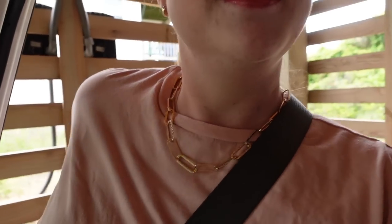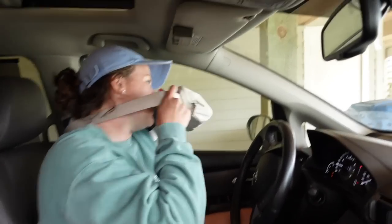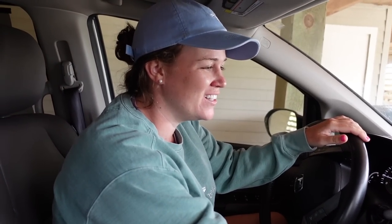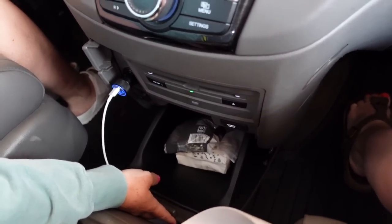Allie's got the sexiest car. If you know, you know. It's actually so awesome. Tell everybody about it. It really is. I have a vacuum in the back, built into the car. It's actually a shop vac, but it's called the Honda vac. And then we have the TV for the kids, which is awesome. Huge trunk space. We have a little cooler right here that I keep wipes in.